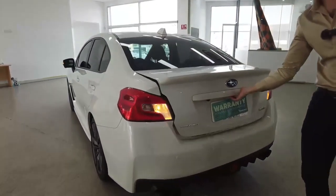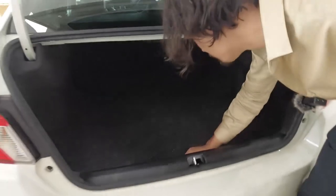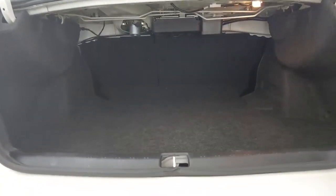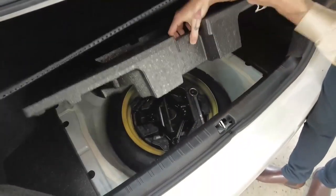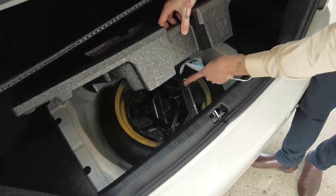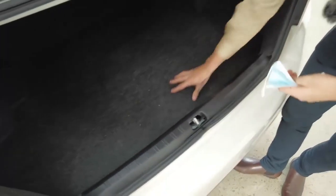Let's pop this boot, sorry, Jesus. Always mixing hood and boot up. Okay, first up, there's how much space you've got to work with. Plenty of it. Next, I'm going to lift the floor up and show you some storage here for some tools and knickknacks. And beneath here is the space-saving spare tyre with the toolkit, the jack to be able to swap that over should you ever need to.